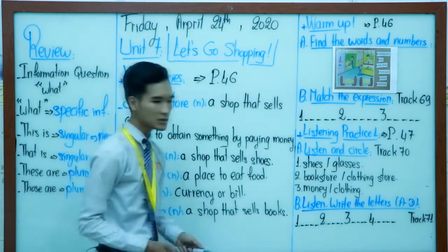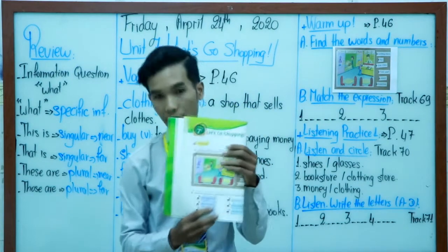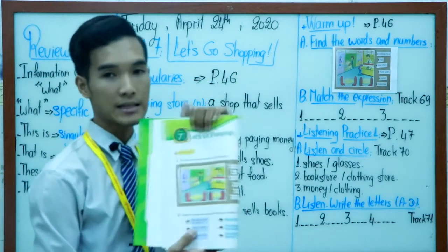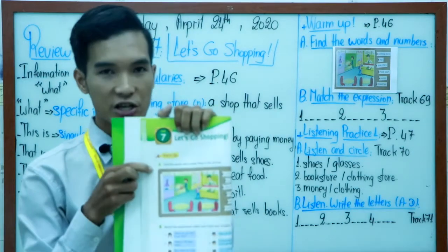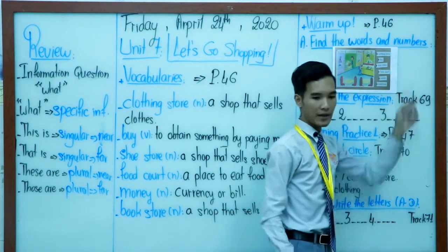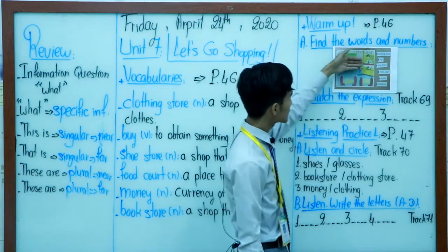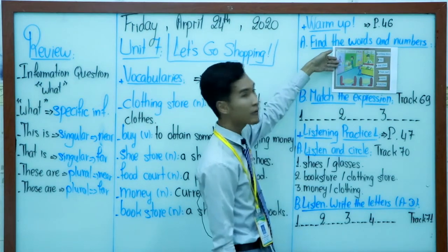Okay, very good. So now, please open your book on page 46 together. I know that all of you already have book from the previous term. So just open your book on page 46 and look at the exercise with the warm up. Okay, now look at the section A. Find the words and number. Okay, I have the picture on the board. Okay, let's see together. Find the words and number. So it means that you have to read all the words, 6 words, and then you have to find the word in the picture and then write the number on it.